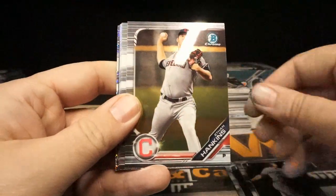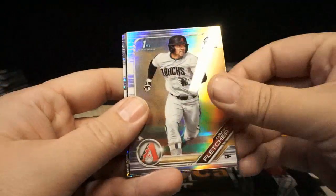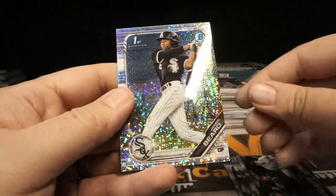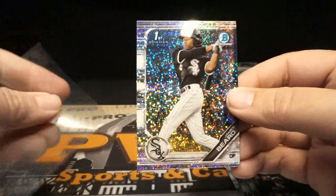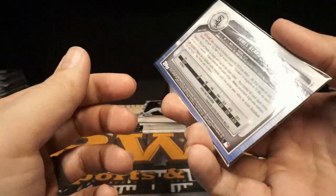Sanford, Hankins, Devers, Robinson, Fletcher, draft progression, White Sox, and then how about this? A James Beard Sparkle going out to the White Sox and Clyde M. Clyde, congrats on the Sparkle. That's coming to you.